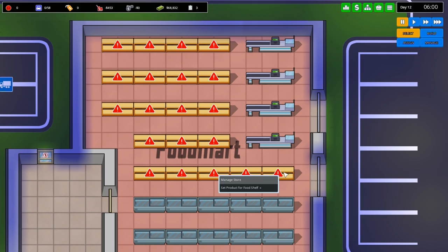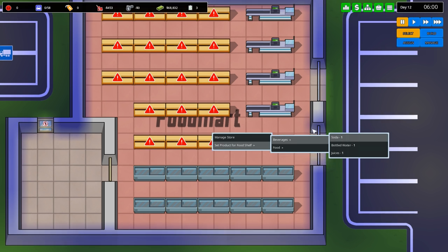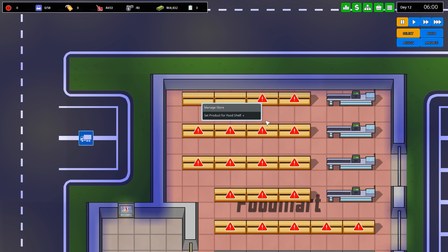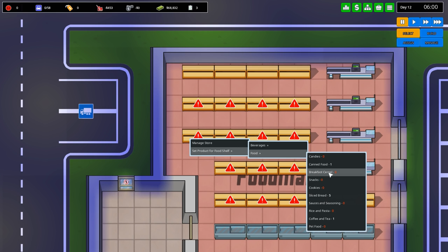Okay, so let us get other stuff in here. So we've got snacks, cookies, sauces and seasoning. I think we'll go for the bread at this side here. So we'll go for sliced bread. This will just be bread aisle, to be honest with you. And then on this one, we've got other beverages and stuff. Candies, breakfast cereal, snacks, cookies, bread, sauce and seasoning, rice and pasta.